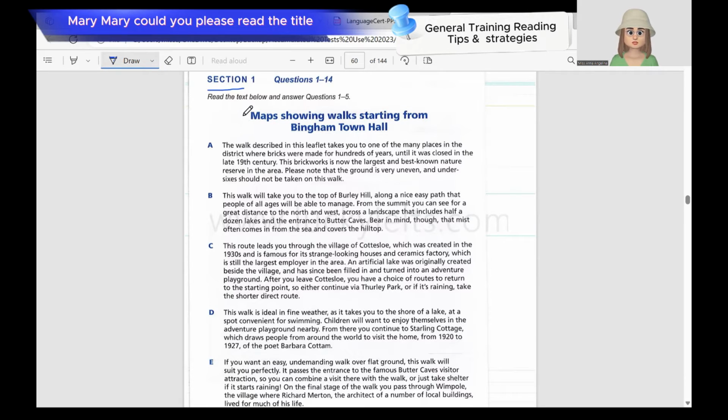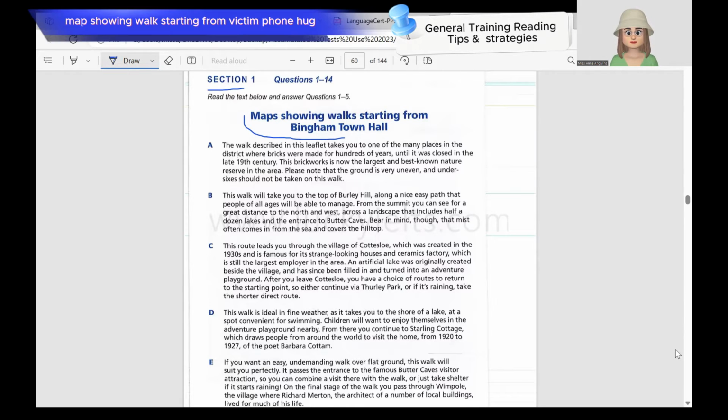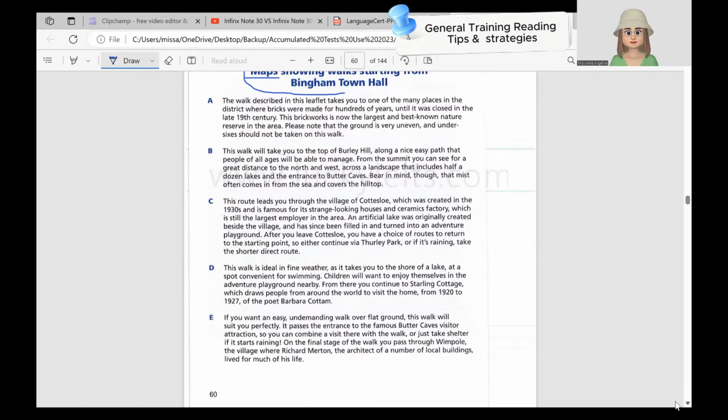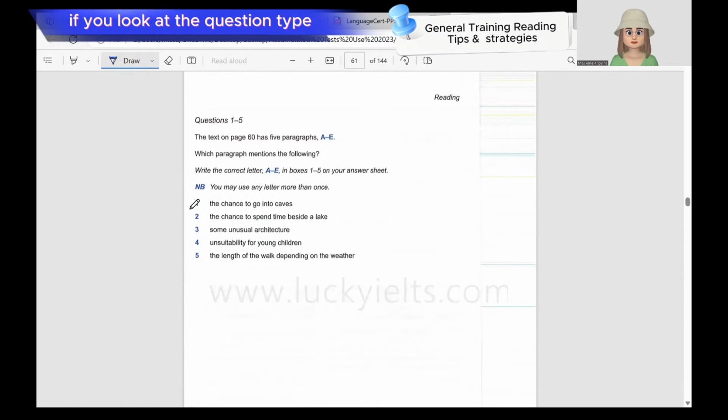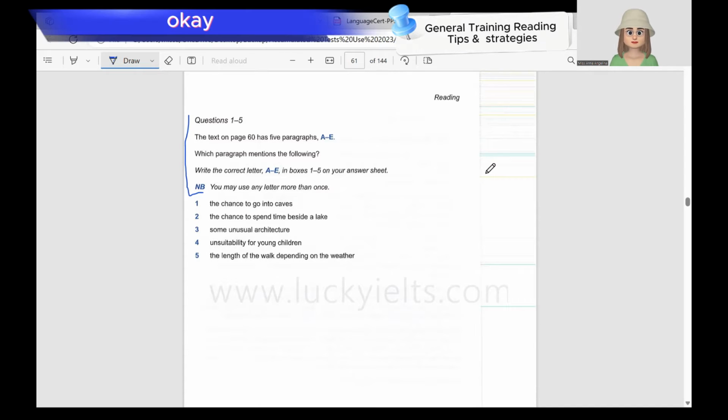Marian, could you please read the title? Map showing walk starting from Bigham Town Hall. Yeah. So this particular one is about maps. If we look at the question type, can you read the question? The text has 5 paragraphs. Which paragraph mentions the following? Write the correct letters A to E in boxes 1 to 5 on your answer sheet. You may use any letter more than once.